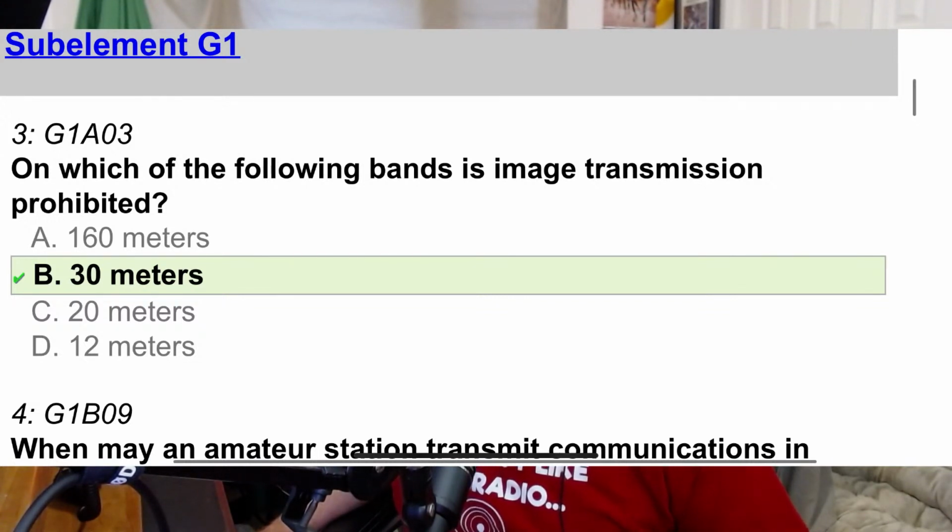So no, not 160, not 20. 20 is our daytime frequency for the most part all over the world. It's not 12 meters either. It's 30 meters. On 30 meters, you cannot do any image transmissions whatsoever. 30 meters was set aside quite a long time ago for CW, RTTY, and data modes, but not television or sending photos. So keep that one in mind. 30 meters is your answer, okay?